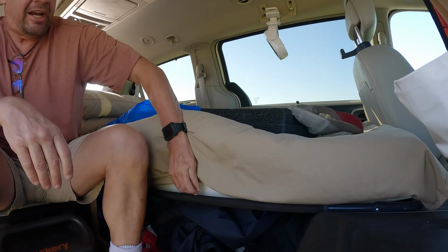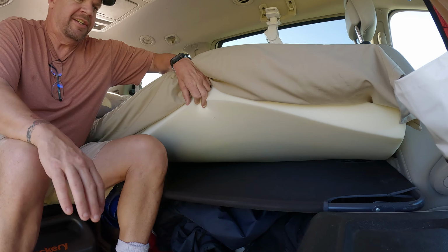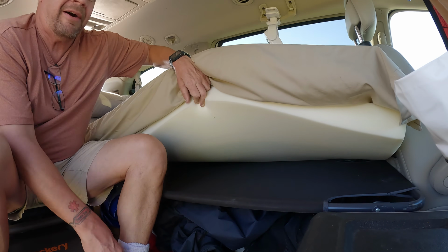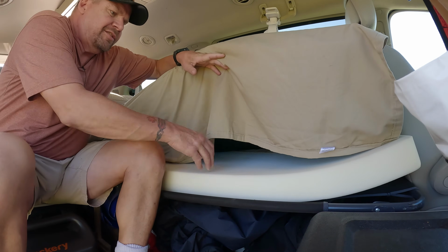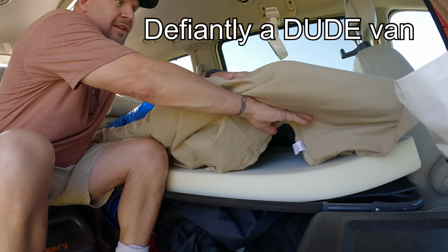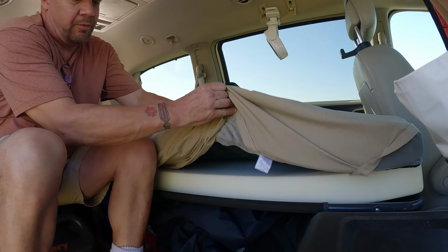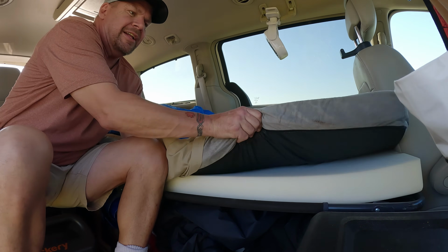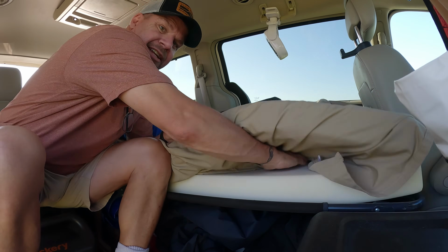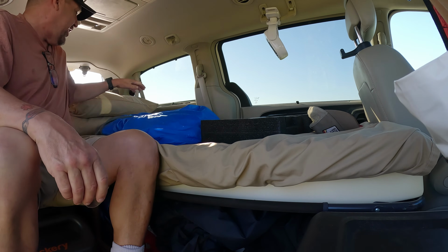The bed here, I'll show you how I put it in and how I jacked it up a little bit, but I do have this from Amazon. I bought it about 4 years ago. This is some cheap memory foam I bought from Amazon. Some Walmart blankets here. This here, you can't see it very well, but is a rollout mattress that has a carrying case. That may have been Kmart. It was so long ago, but I have that, got my 2 pillows.